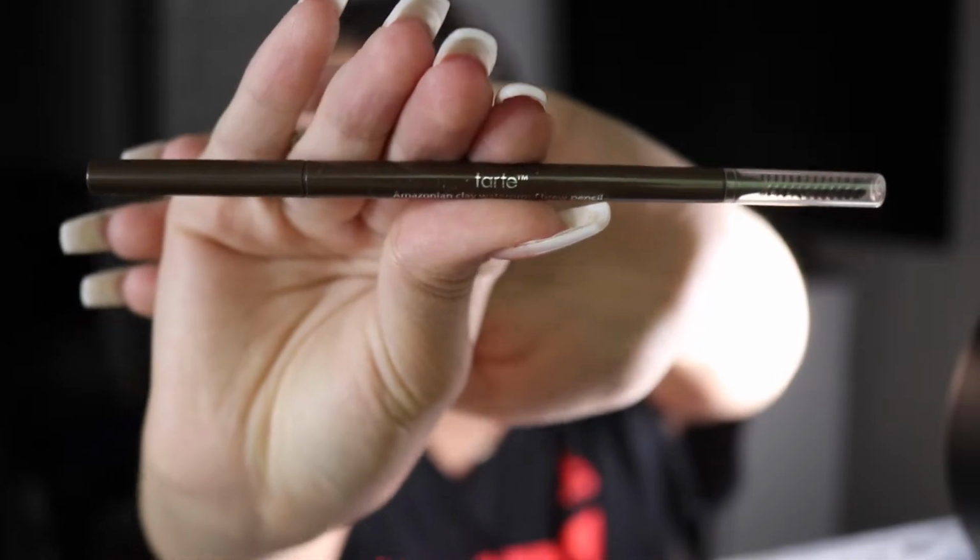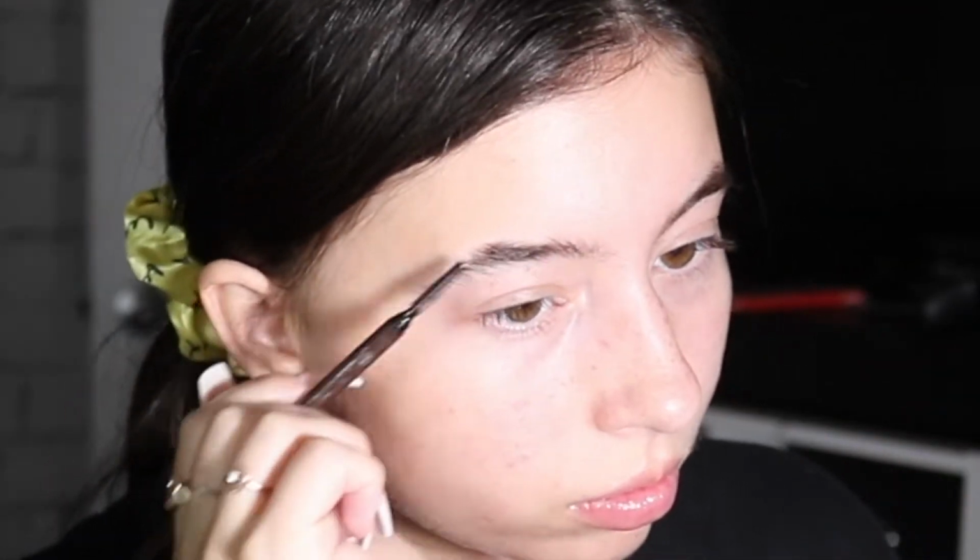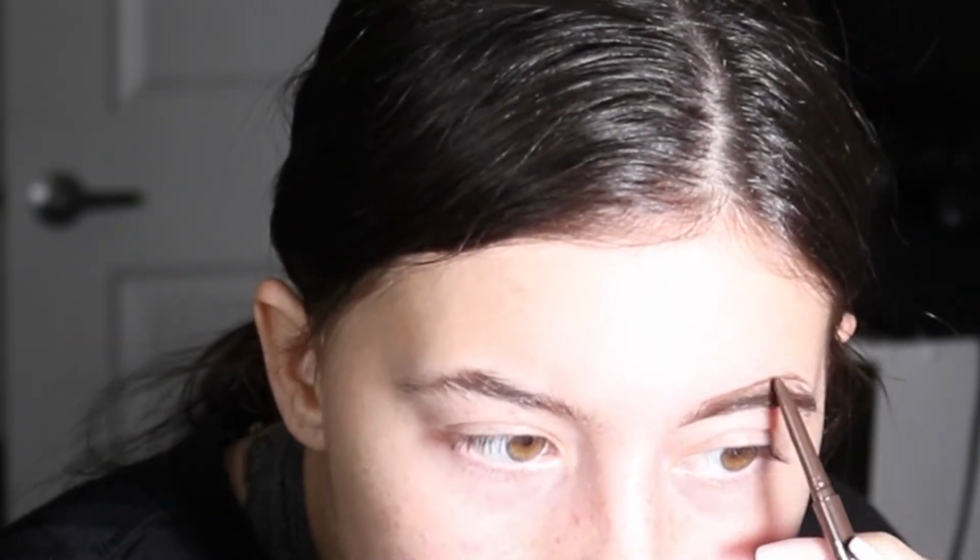Hey guys, I'm just doing a little tutorial for this look right here, which is for an angel for Halloween. And the first thing that I'm using is my favorite brow product, which is the Tarte Brow Pencil. I'm obsessed with this thing, and I know my brows are crazy right now.